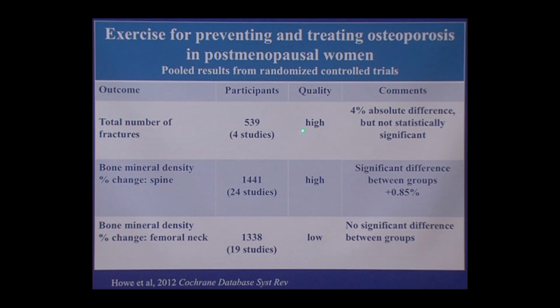The quality of the evidence was high, and while there was a 4% absolute difference in those who exercised compared to those who didn't, it was not statistically significant. Now, if we looked at the bone mineral density in the spine, we looked at change in spine BMD as the endpoint. There were 24 studies, including almost 1,500 postmenopausal women. The quality was high, and there was a significant difference between the groups. So those who exercised had a positive effect on the lumbar spine, a little less than 1%.